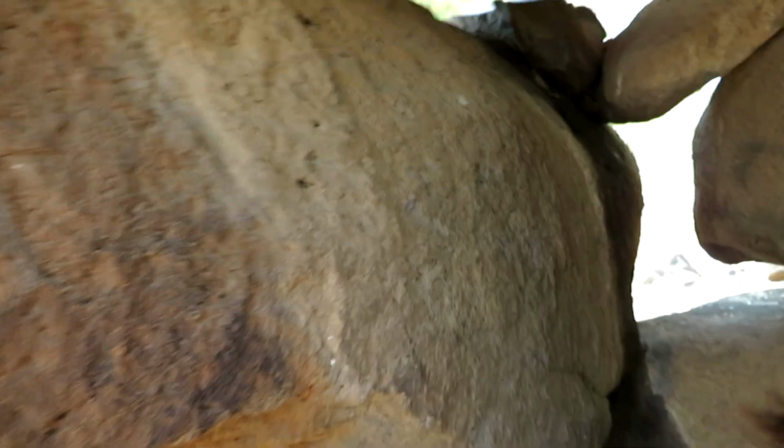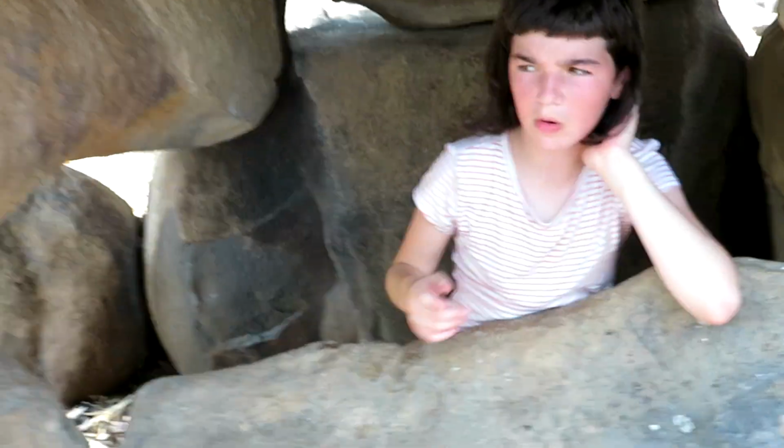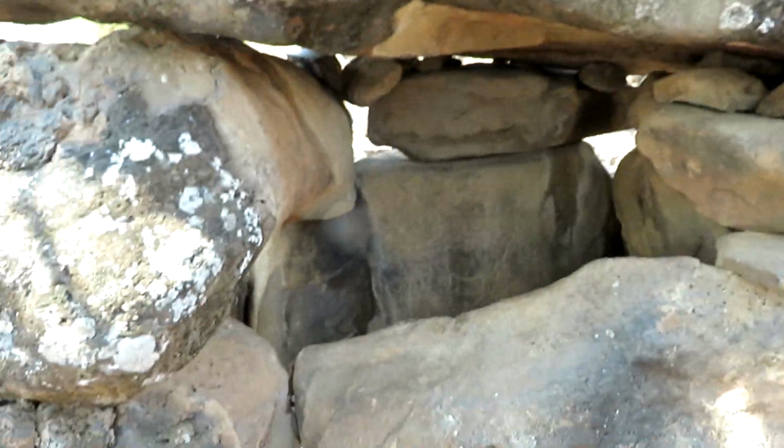Yeah. Here. Look. I'll show you the dolmen, how it's made completely out of rocks. It comes from the word dol for table and men for stone. So, stone table. Yeah, a table-like structure. And I'll come out and show you how it does look kind of like a table.